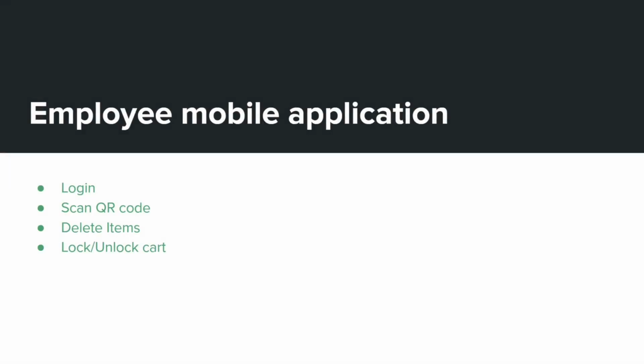Next up, we have the employee mobile application. The main purpose of this application is to allow the employee to manually lock or unlock the customer's cart and remove unwanted items. So the employee should log in first, scan the QR code of the respective cart, and they can delete the items, unlock the cart, remove them, and later on lock it back in.